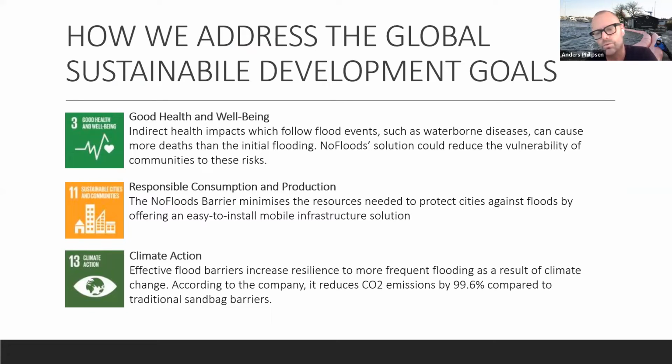Since we fight water with water and use the water as a resource, we are able to fight floods by the use of 0.5% of the resources you would normally use. And in regards to the climate impact, we basically save 99% of the CO2 emissions you will have with alternative methods. On top of this, if you reuse the material, that number would be even better.